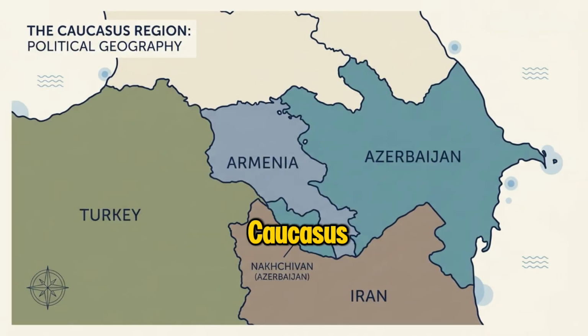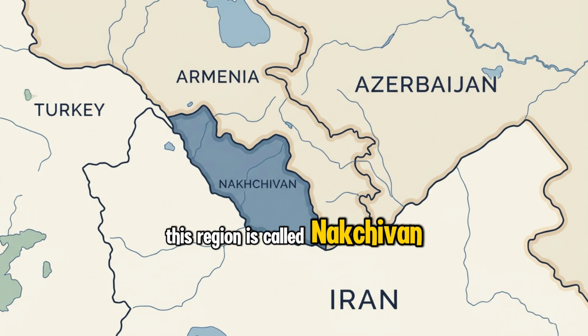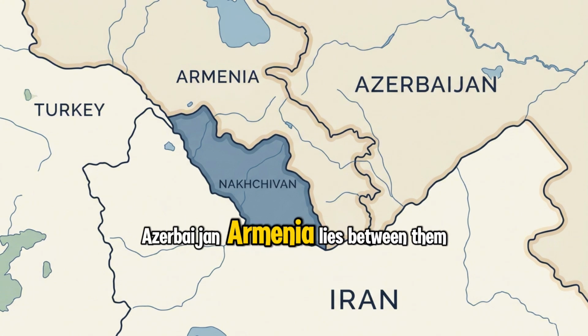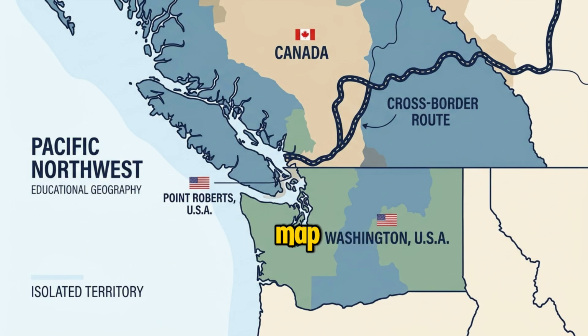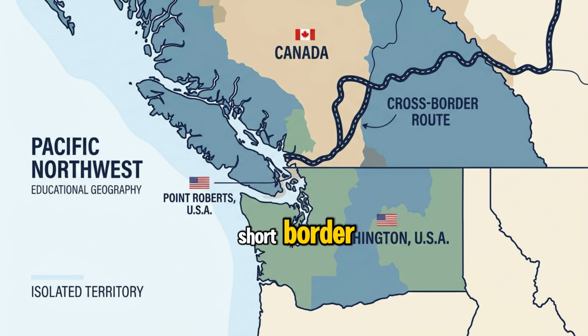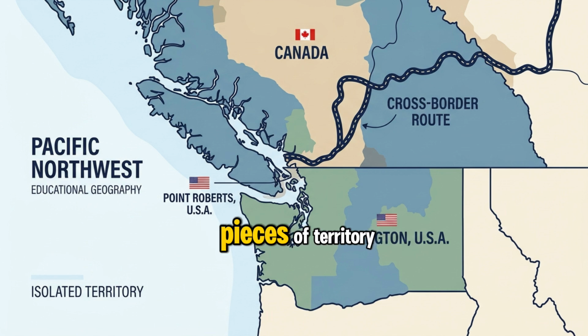Now let's move toward the Caucasus. Azerbaijan has a piece of territory that is separated from the rest of the country. This region is called Nakhchivan. It belongs to Azerbaijan, but it does not physically connect to mainland Azerbaijan. Armenia lies between them. And look closely at the map. Nakhchivan also touches Turkey, but only along a very short border. That tiny connection makes this region one of the most unusual pieces of territory in Eurasia.